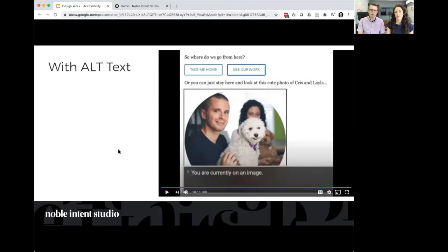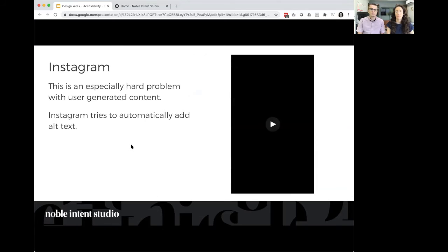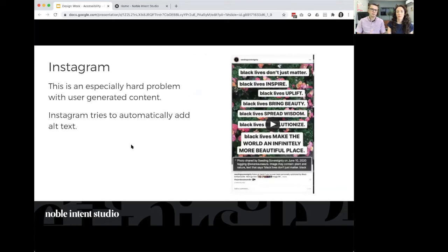That can help if you have low vision, or if you are a robot who has no vision, or if you are a user who just relies on a screen reader. So this problem of alt text can be especially hard with user-generated content on social media. So Instagram and other social media sites try to automatically add alt text, and what they do is they put it through an AI algorithm and try to say, okay, what is in this picture?